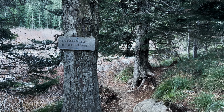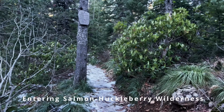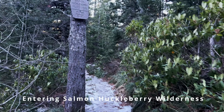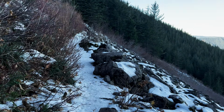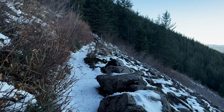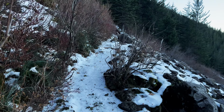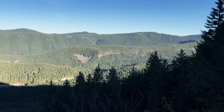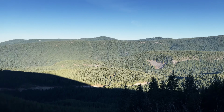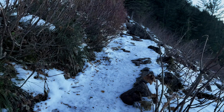As we finish our circumnavigation of Mirror Lake, let's turn on our junction to Tom, Dick, and Harry Mountain. We are officially entering Salmon-Huckleberry Wilderness. Let me pan over and show off the beautiful, expansive view of Mount Hood National Forest. Gosh, this is beautiful.